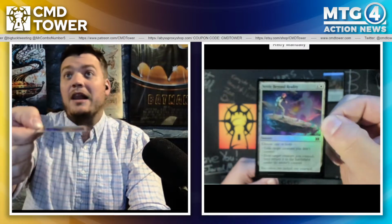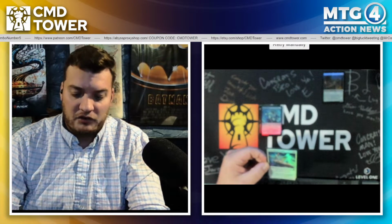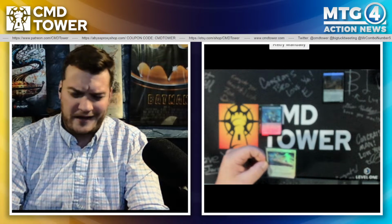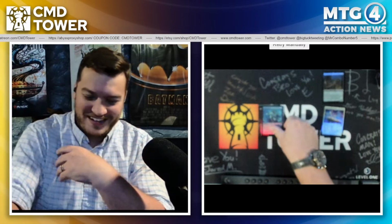The next we got is Settle Beyond Reality. All right, I don't think I've seen this particular card. Choose one or both: exile target creature you don't control; exile target creature you control, then return it to the battlefield under its owner's control. For 5 mana, sorcery speed. Trash. Oh, sorry, I had a little tickle in my throat.